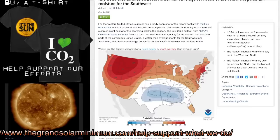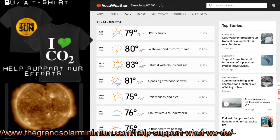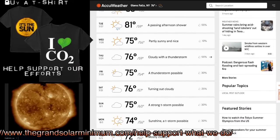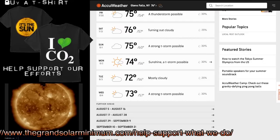And I'll give you an example. GFS and NOAA aren't on the same page. Here is the next several days forecast for my neck of the woods, upstate New York. 79, 80, 83, 81, 75, 76, 75, 76, 75. Beautiful weather. 74, 72, 73. That's August 4th. The dog days of summer, right?